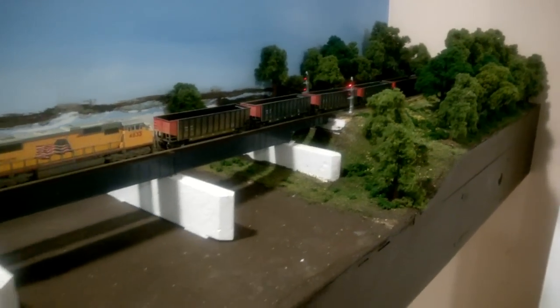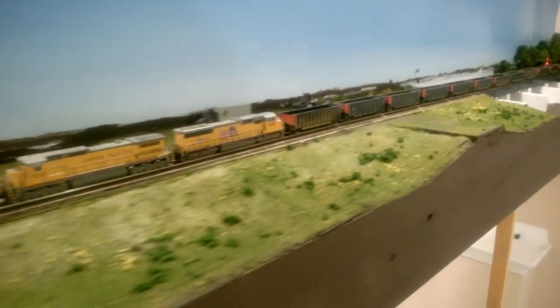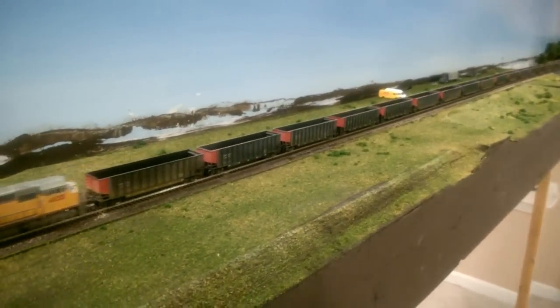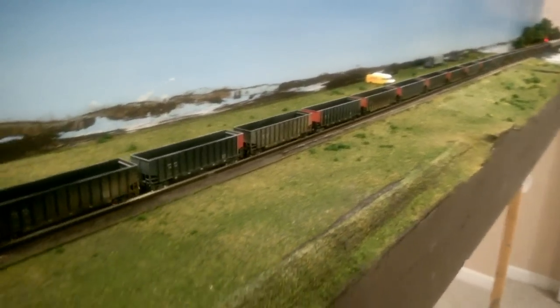On the other side of the wall, it comes out of the forest preserves and across the Des Plaines River. And from the Des Plaines River, it enters the city of Maywood. There will be passenger stations both in Maywood here and also in River Forest. No buildings here yet, just track. From Maywood, the line continues westward to the main yard in Proviso.